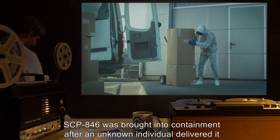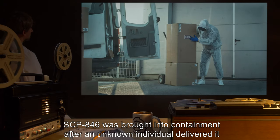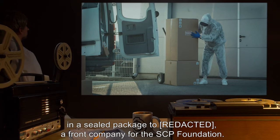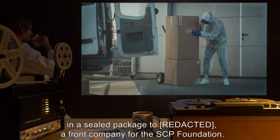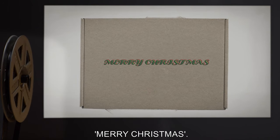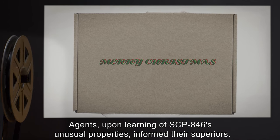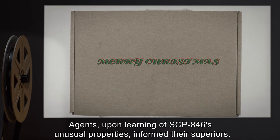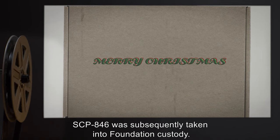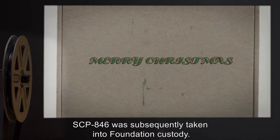History: SCP-846 was brought into containment after an unknown individual delivered it in a sealed package to a front company for the SCP Foundation. The label of the package simply read, "Merry Christmas." Agents, upon learning of SCP-846's unusual properties, informed their superiors. SCP-846 was subsequently taken into Foundation custody.